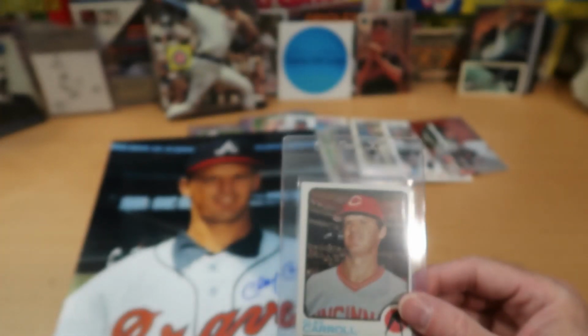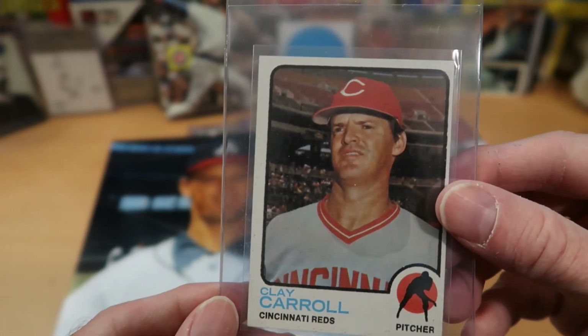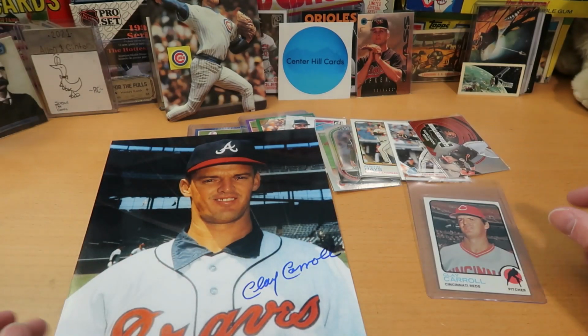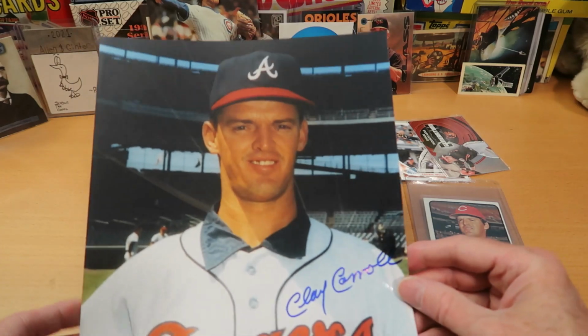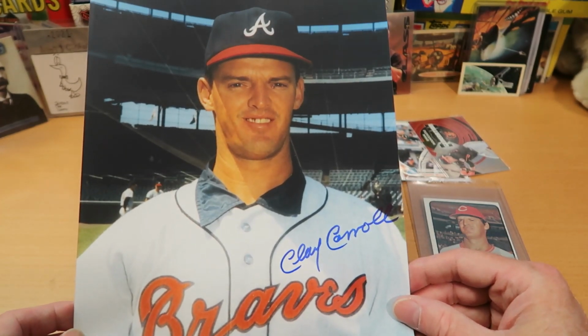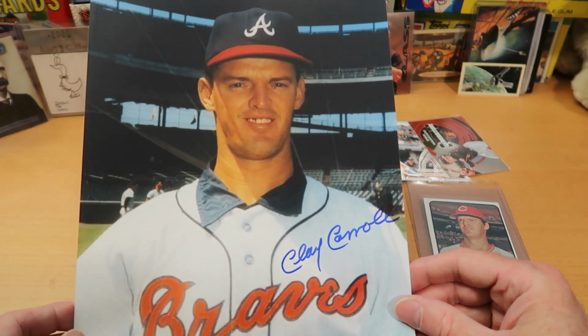I've said before that I might send this away to TTM, to Clay Carroll, and see if he'll sign it for me. And I really need to do that, but that is awesome. Clay Carroll has kind of an odd expression on this photo too. And that is a very, very cool autograph. Thank you, Julie. That is awesome.